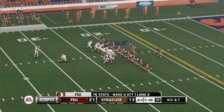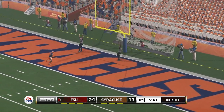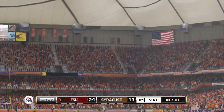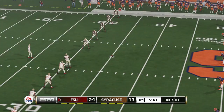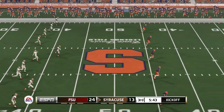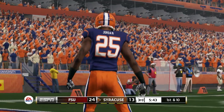Florida State can make this a two-possession game with this field goal. It's up, and they tack on 3 points. The kicker looks like he's ready to kick this one off. He just drills this one. And it goes into the end zone, down for a touchback.